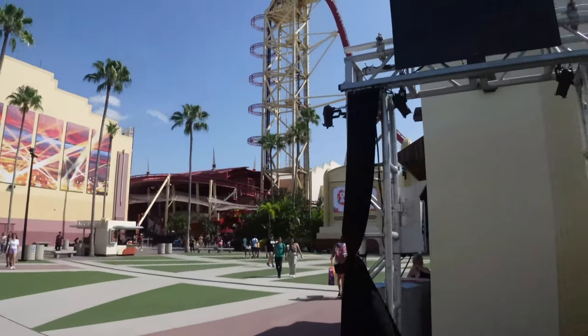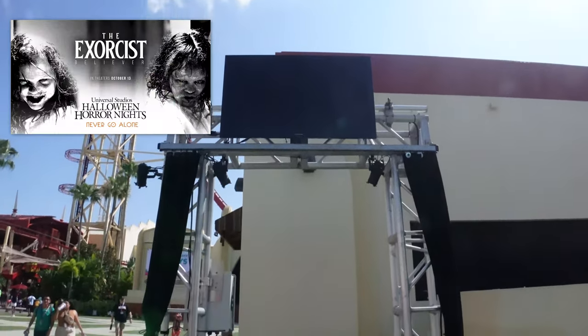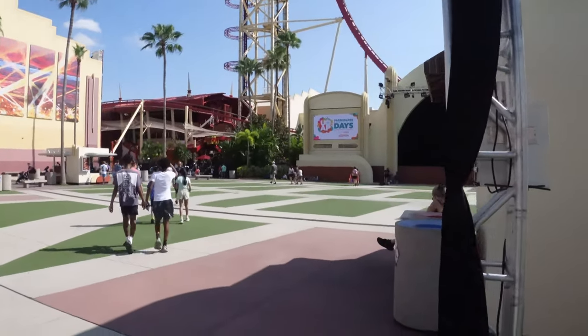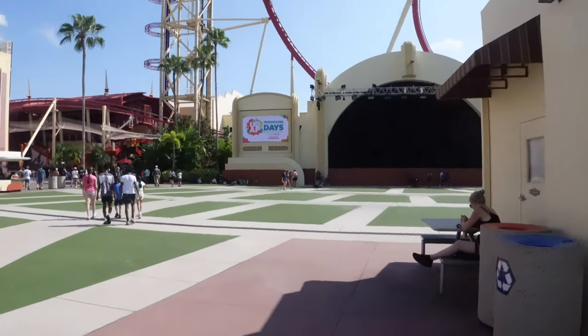And moving along to Music Plaza, we have one of our final house portals right here, rumored to be The Exorcist. Of course, they've always had one of these houses over here in Music Plaza, so I won't be surprised if soon we start to see the queue line start to form here for Exorcist, which will probably be a pretty popular IP house.